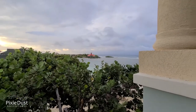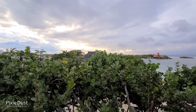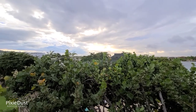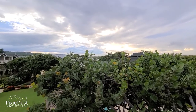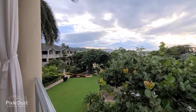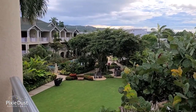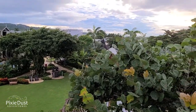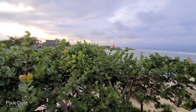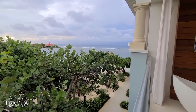All right. Zoom back out here. So we can look around. Oh, look, the sun is starting to set and it's so pretty. You can see some of the other rooms and the swim-up suites down there. There you go. Sorry, it's a little shaky when I zoom, but I want to show you guys things because I'm so excited about this room. That view is amazing.